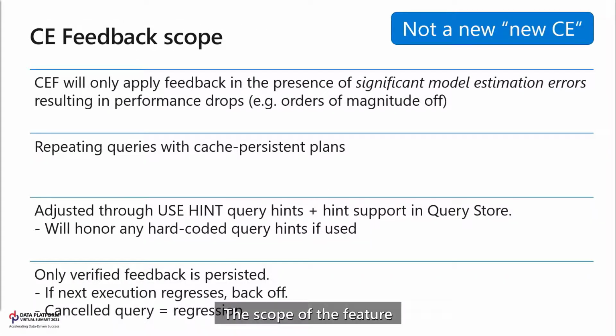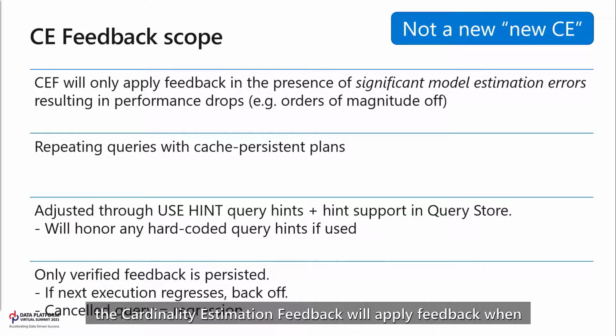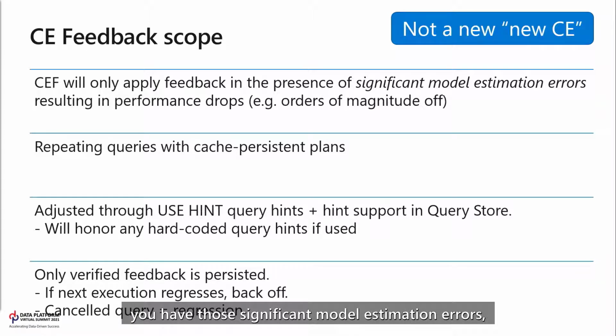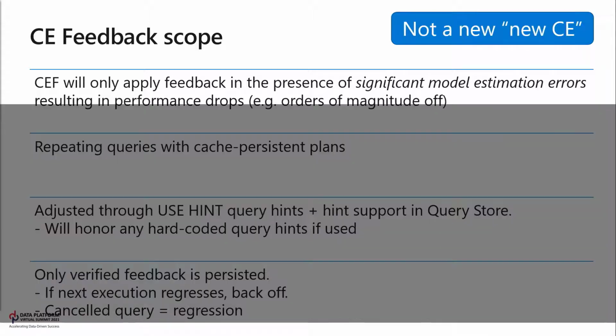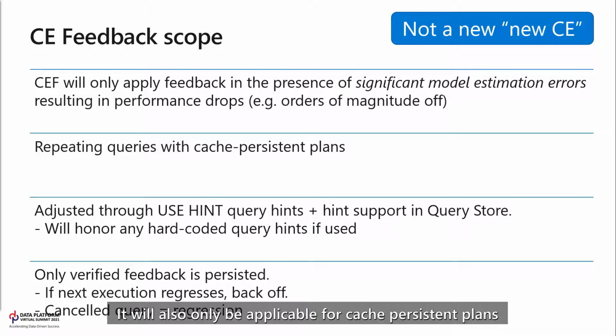The scope of the feature, CE feedback, is not to become a new CE. Like I mentioned a minute ago, we know that one model does not fit all scenarios. And so the cardinality estimation feedback will apply feedback when you have those significant model estimation errors. It needs to be orders of magnitude off in the comparison between actual rows and estimated rows. It will also only be applicable for cache persistent plans, for repeating queries, and DML in this first version.